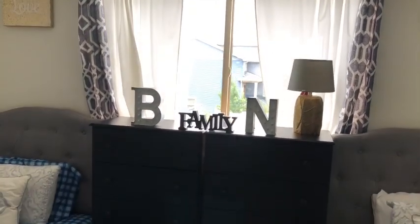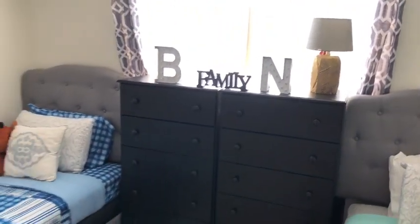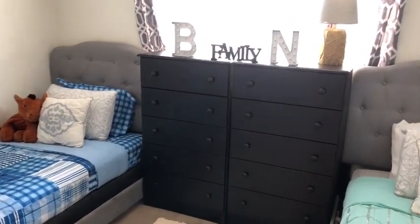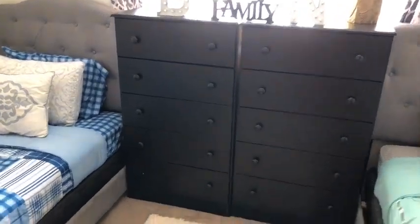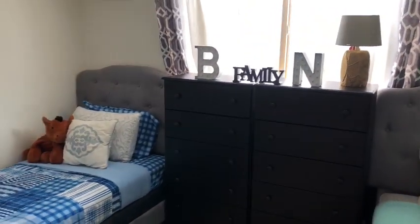Guys, I love this room so much. The B and N, I bought it separately because I have Nazareth and Betel. And the family sign I got from the Dollar Tree in the beginning of the year. Let me give you guys the B sign and the N sign, both of them I got from Goodwill separately, and I painted it white.